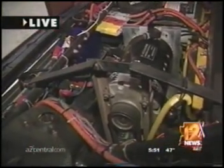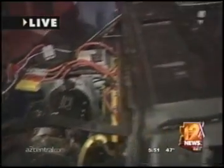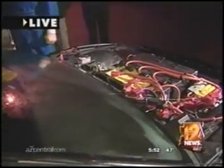So that's the noise of an electric race car there. We'll take it up through its paces. We're actually taking on a Phoenix police car in just a little bit, so come on back and we'll show you that, Janine. Whoa, it's amazing.